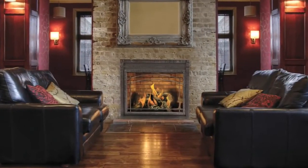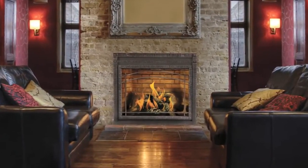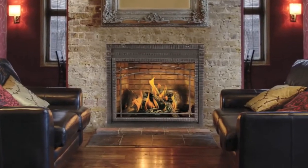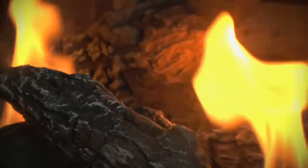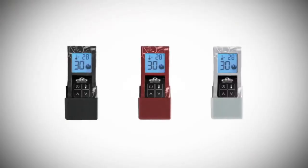No power? No problem. It also features fuel-saving electronic ignition with a battery backup, so it works even during power failures. And for added convenience, optional remote controls are available.